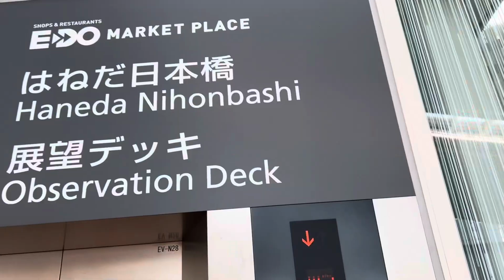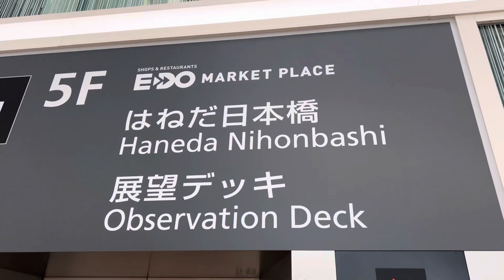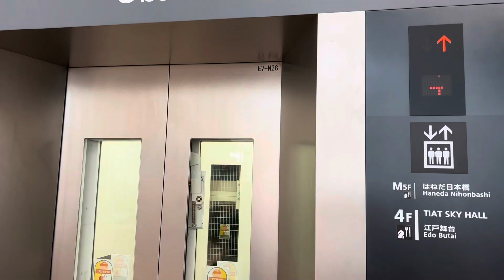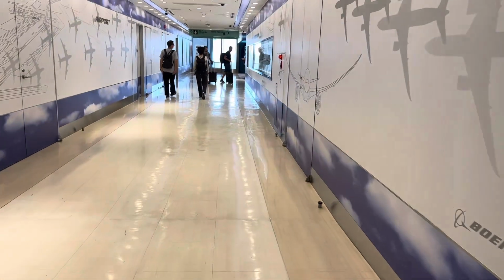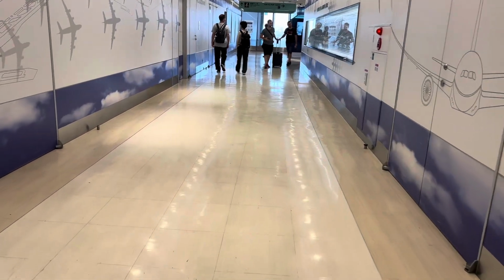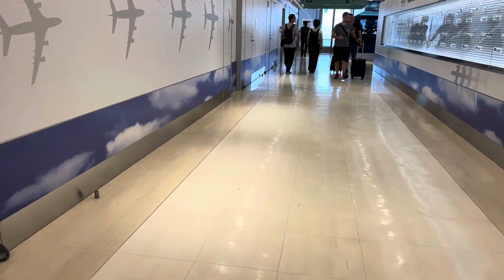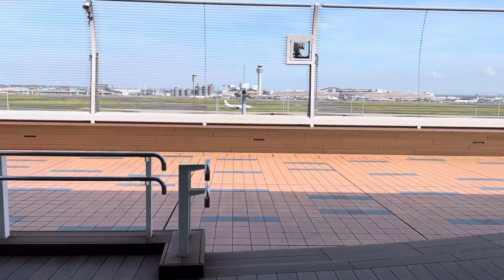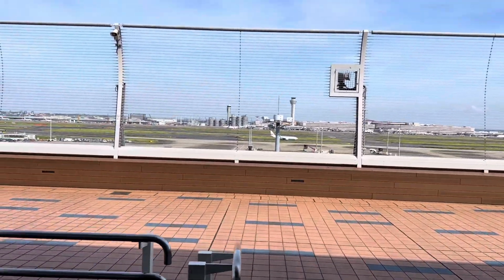One of the things you can do if you get to the airport early is go to the observation deck. It's a nice open space area where you can watch planes take off. You can just sit and relax before taking your flight home. I thoroughly enjoyed this area, and we did stay out here for a while. There are plenty of seating spaces, and it was a nice day to be outside.